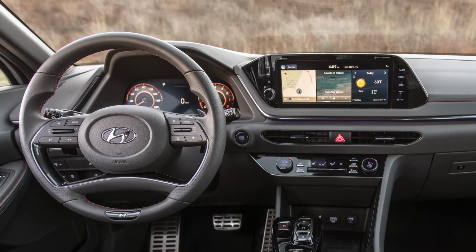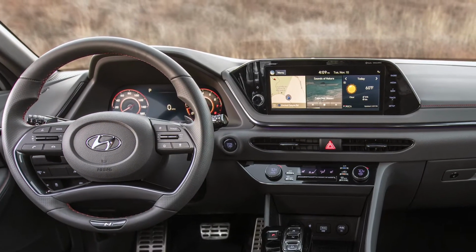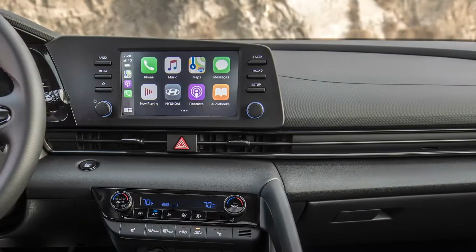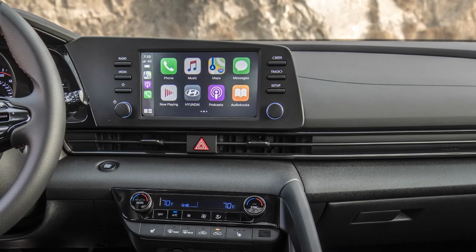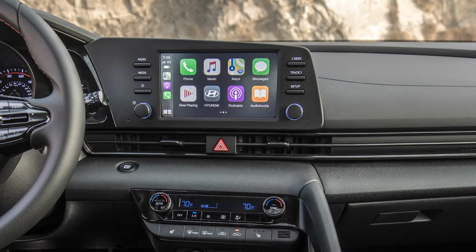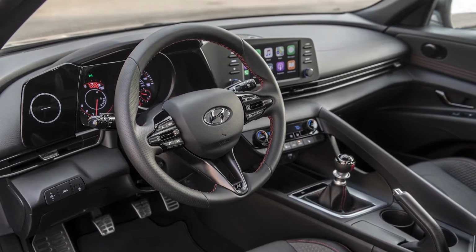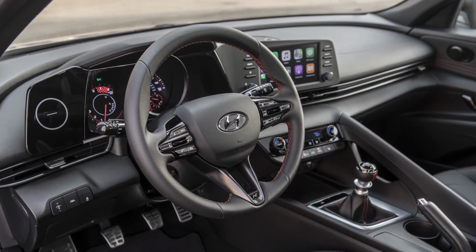Now, just because you have a performance car doesn't mean that you get shorted on the tech. Both in the Sonata N Line and the Elantra N Line, you get good screens. In the Sonata, it's a 10.25-inch big screen on the inside, and in the Elantra, it's an 8-inch screen, so you can get all of the infotainment options that you were expecting. Also standard, wireless charging pad, Hyundai's digital key, Apple CarPlay, and Android Auto.